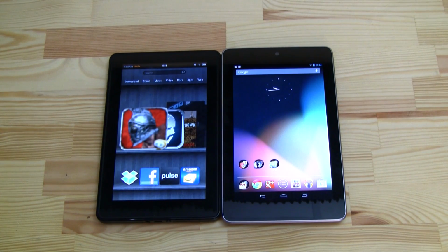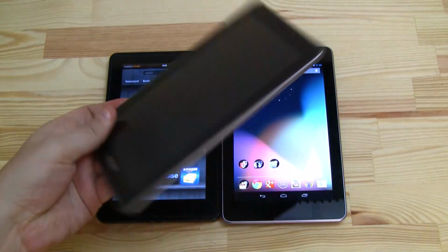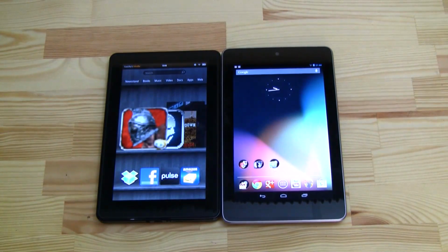If you want to spend a little bit more, well, I'm not sure if it's banned in your country. The Samsung Galaxy Tab 7.7 is still one of my favorite devices, but this is around $600 US. So this was a quick comparison of the Amazon Kindle Fire and the Google Nexus 7.